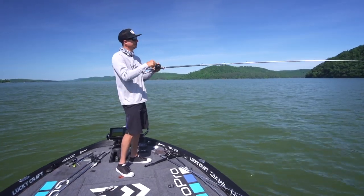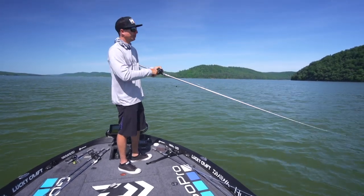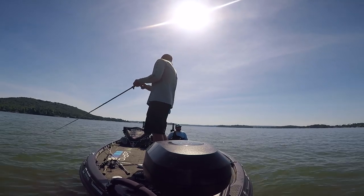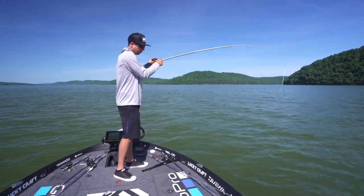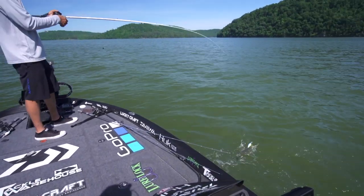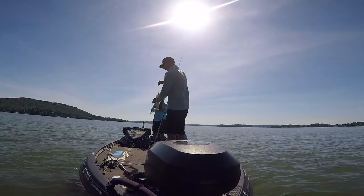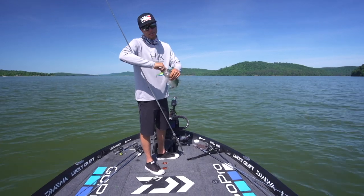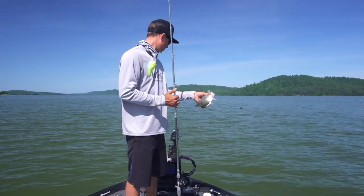I'm trying to find a good school where I can catch multiple fish. There's no reason for me to keep beating up on a spot where I might have only caught the one largemouth down there. And there's white bass, there's another largemouth right there. I was just about to leave and I catch another largemouth. So I thought I was decoyed, but I've made a lot of casts here and then catch another largemouth. I could have sworn it was a white bass again.